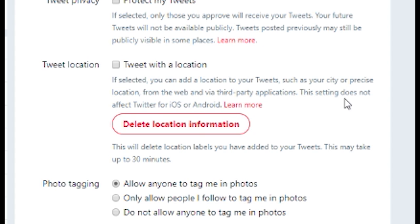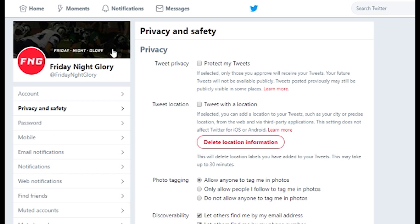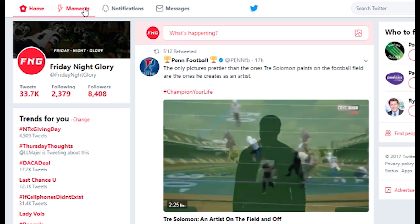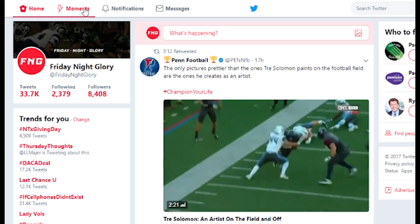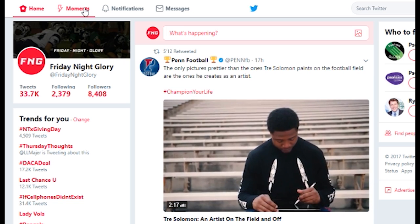And again, like I said, Twitter does have a new update. So as long as you do not click that icon, we will be good. No one's going to be logged out and we will be fine. But most of you guys are not going to be using the Friday Night Glory Twitter, so that does not apply to you. You can use your location services if you would like to. It's not going to affect anything. It's your own personal Twitter. So if you want to let them know that you're at the stadium or what stadium you're at, that's completely fine. It's up to you guys.